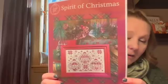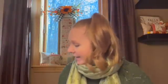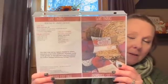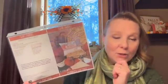I love a Quaker. I love the words. So that is The Spirit of Christmas, and that again is by Textily. I downloaded the free pattern by Primrose Cottage, the Give Thanks. Yes, please. I've seen so many people finish it.